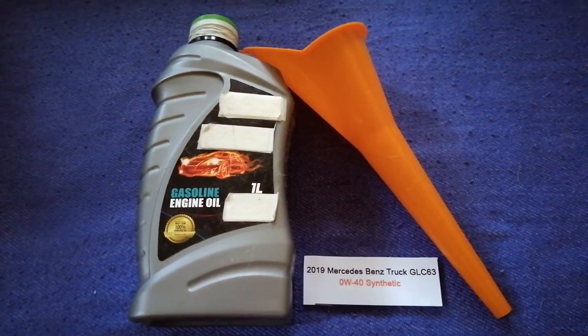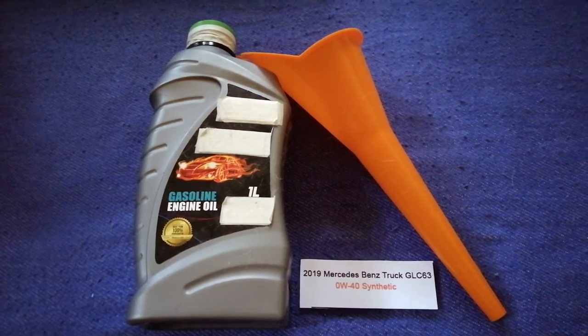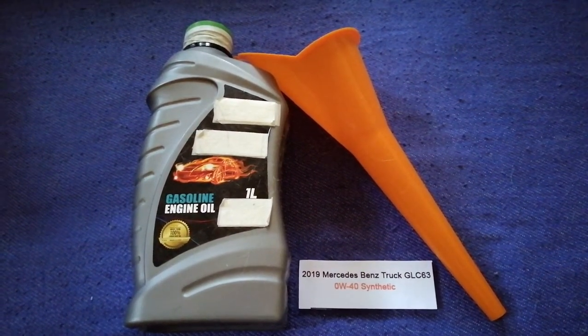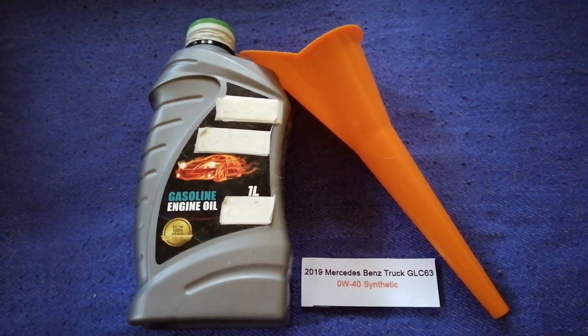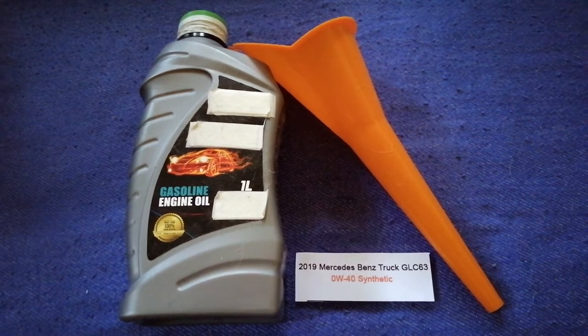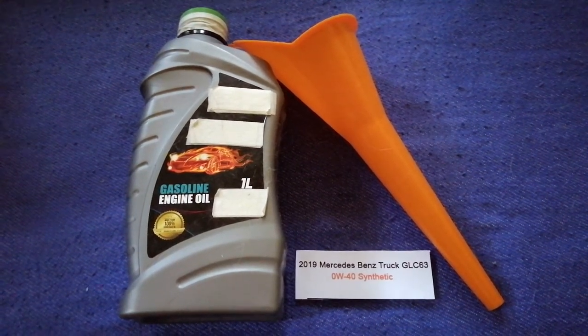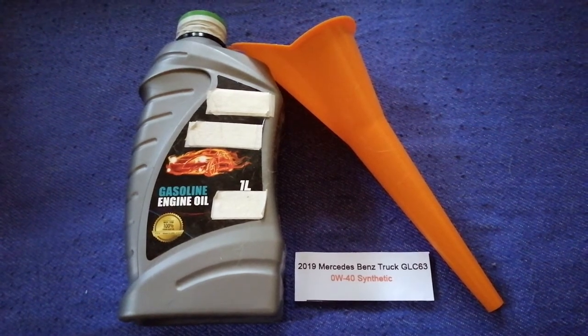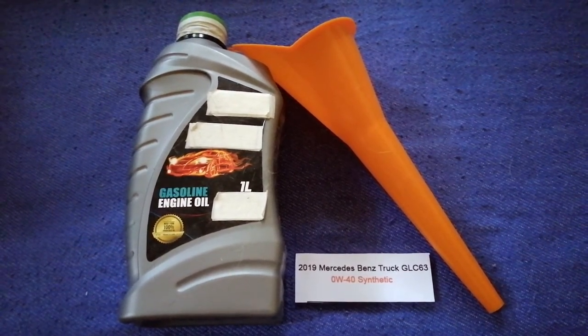The oil type for the 2019 Mercedes-Benz GLC63 is 0W-40 synthetic. This oil type is only the manufacturer's recommended oil type. Keep in mind that the type of oil could change depending on the year and mileage of your car.